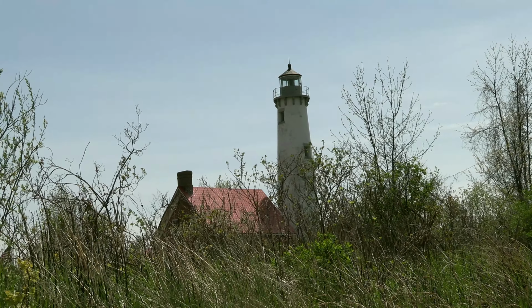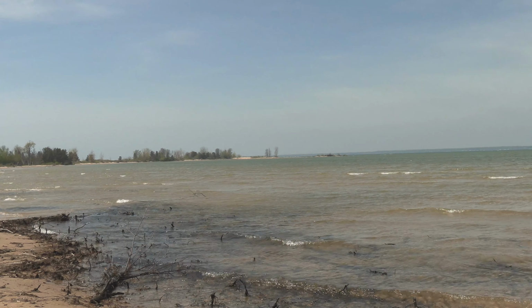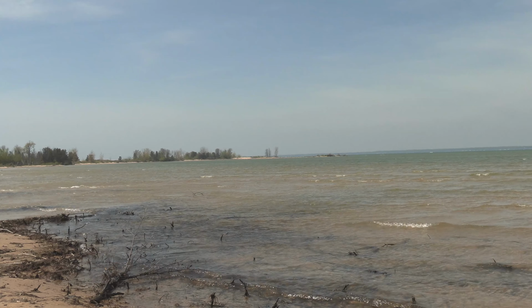In 1927, the Lighthouse Service decided to plant about 20,000 Norway pines on 13 acres of the 70 acres that was owned by Tawas Point. In 1953, the lighthouse would be transferred to the Coast Guard, and in 2002, the state of Michigan would acquire it.